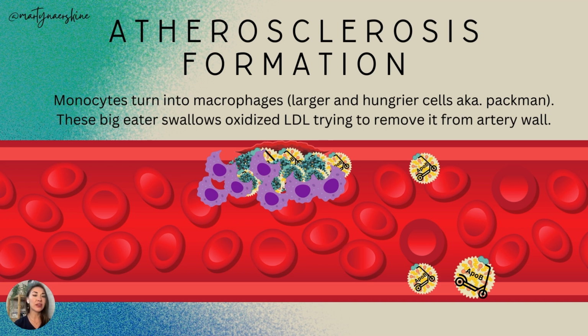So they're trying to eat and swallow that oxidized LDL, trying to remove it from the artery wall. So this is like a protective mechanism. If we don't have too many ApoB stuck in a vessel wall, this can be a very successful process.